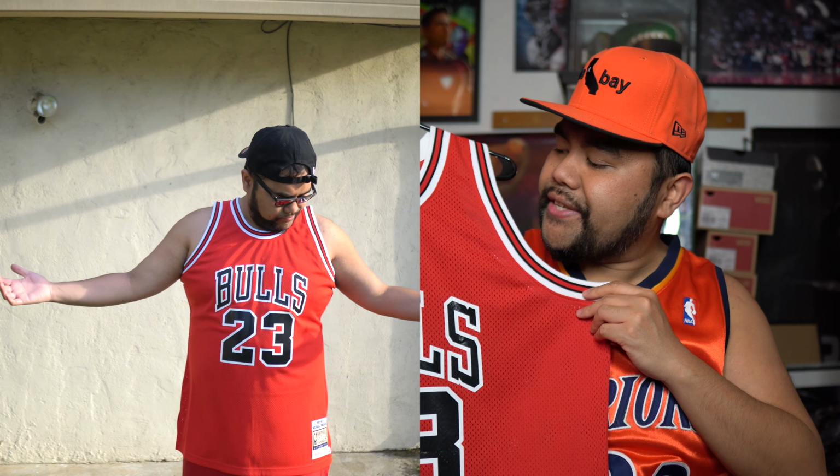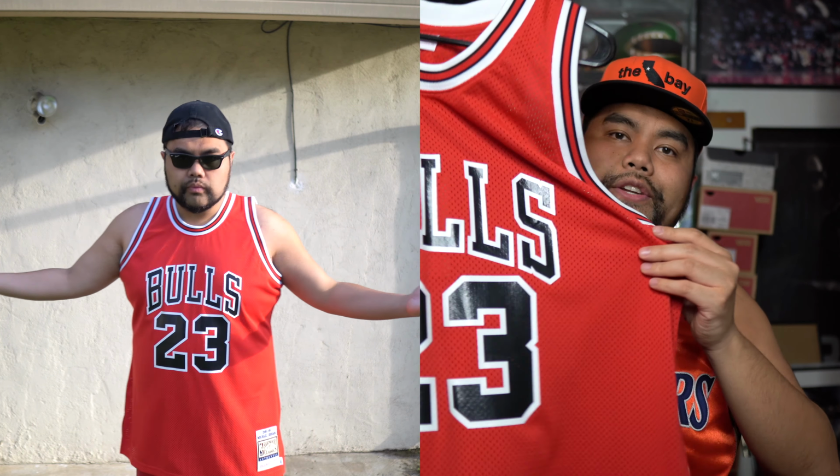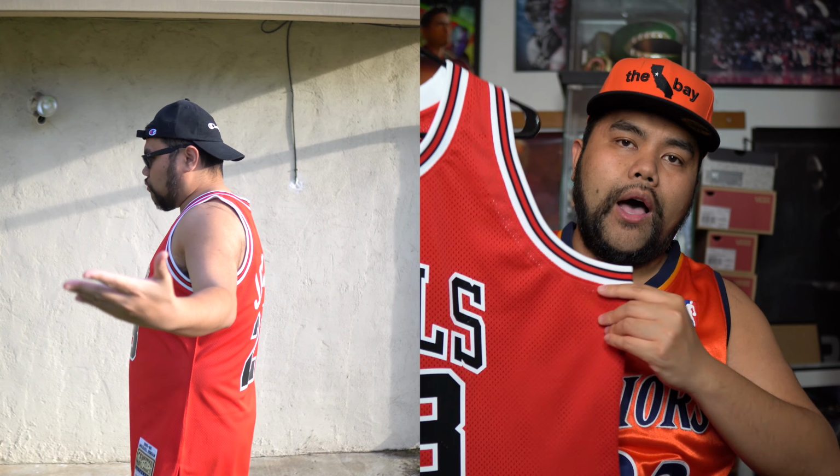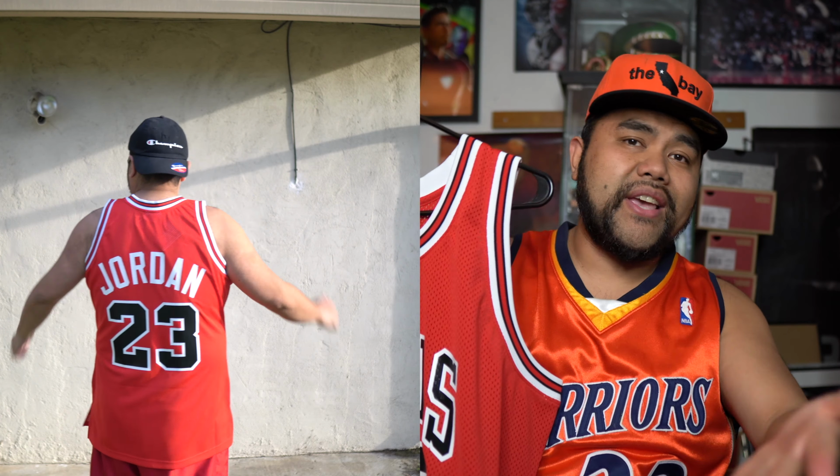All right, y'all, and my number one pick right here, if you guys have not guessed by now, here you go. I decided to go with the 1985-86 Mitchell & Ness Authentic Chicago Bulls Michael Jordan jersey right here, guys. And I just love these Bulls jerseys in general, man. But, you know, with an MJ one, you cannot go wrong. I mean, who has not heard of Michael Jordan?